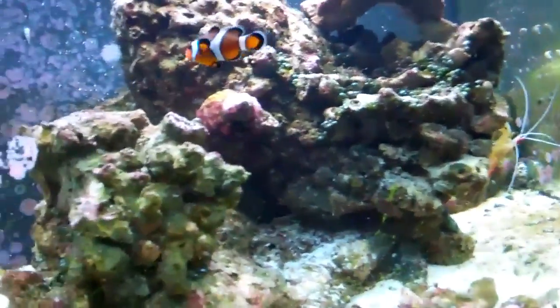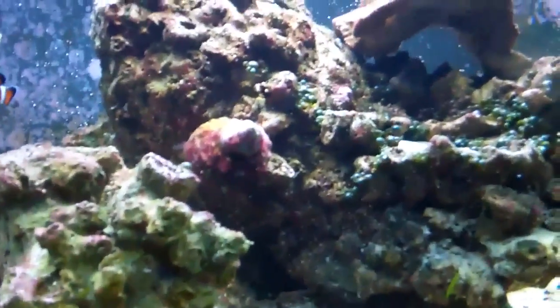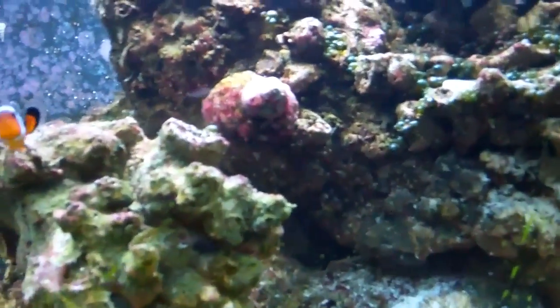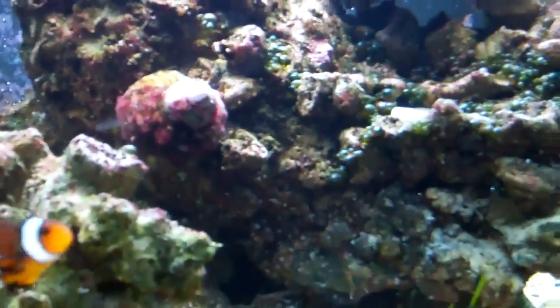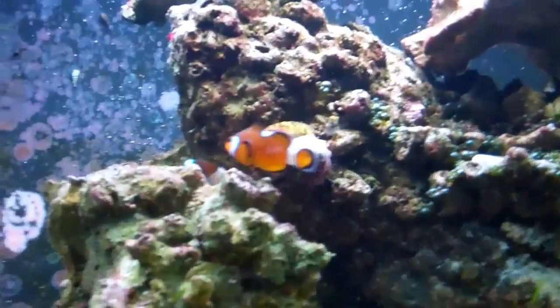Also, you're going to want to have at least as many pounds of live rock as your tank has gallons. For instance, if you have a 75-gallon tank, you're going to want 75 pounds of live rock or more. If you have a 100-gallon tank, you're going to want 100 pounds of live rock or more. And you can move the live rock to fit the needs of your fish.